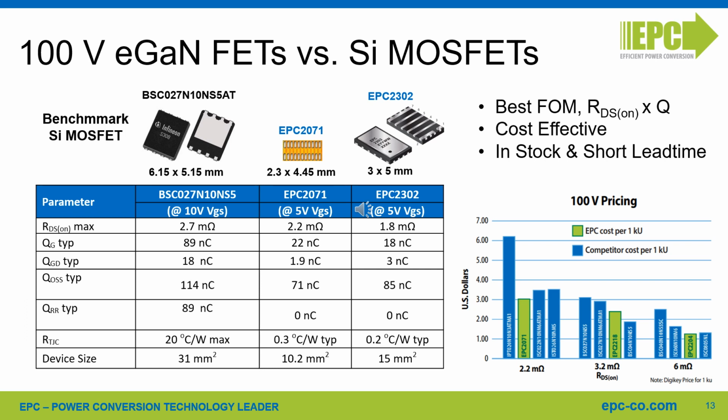Let's see why GaN devices allow this significant power loss and density improvement. Here, we compare the benchmark 100 volt silicon MOSFET with our latest generation 5 eGaN FET in chip scale and QFN packages. GaN transistors offer lower RDS(on) in 1/3 of the size, plus significantly lower QG, QOSS, QGD, and 0 QRR.